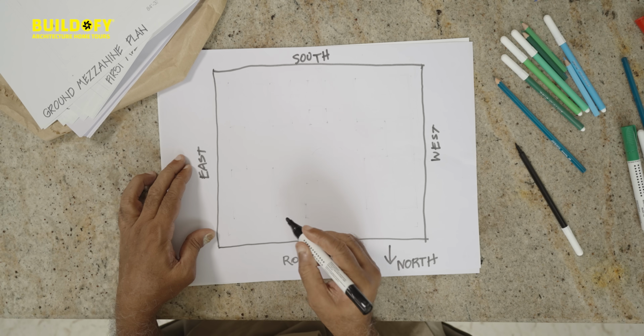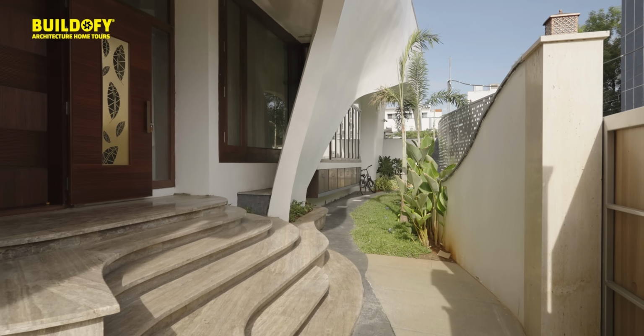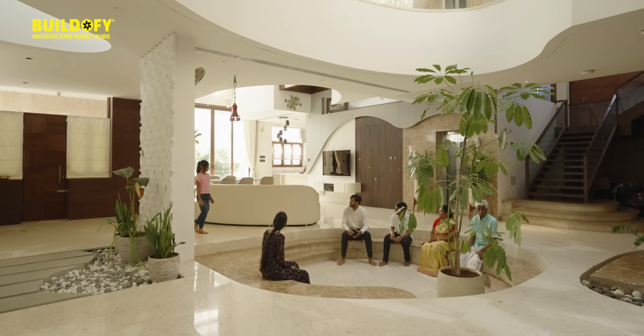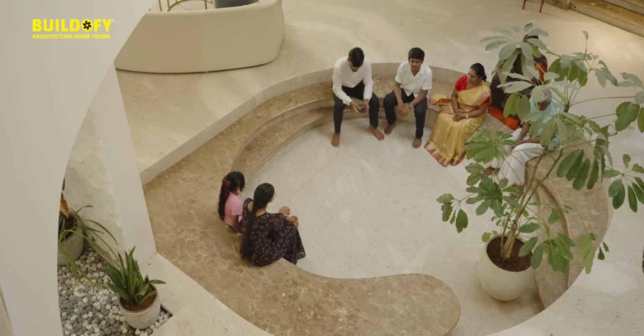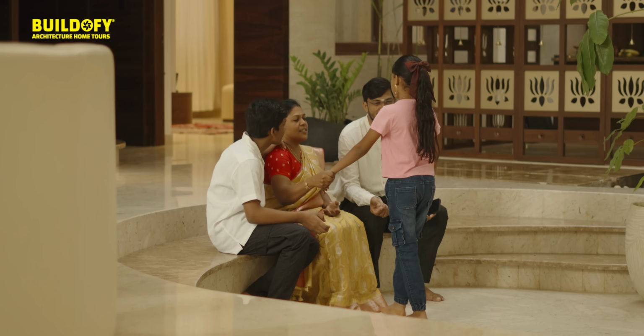As per Vastu, the entry shall be in the northeast, and the northeast is our foyer. Like the traditional Tamil house, where there are absolutely no boundaries, we wanted a house which doesn't have boundaries, which connects people, which spreads joy and happiness, and which celebrates life.